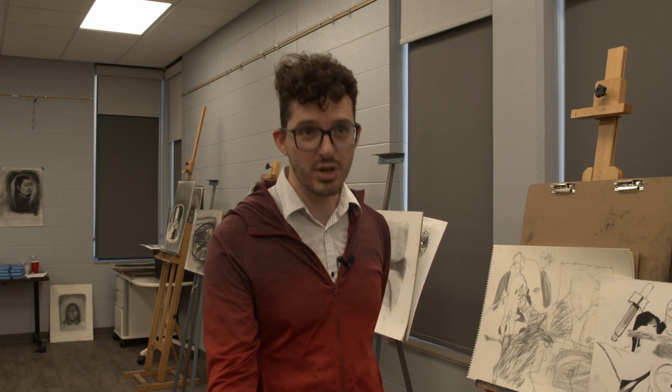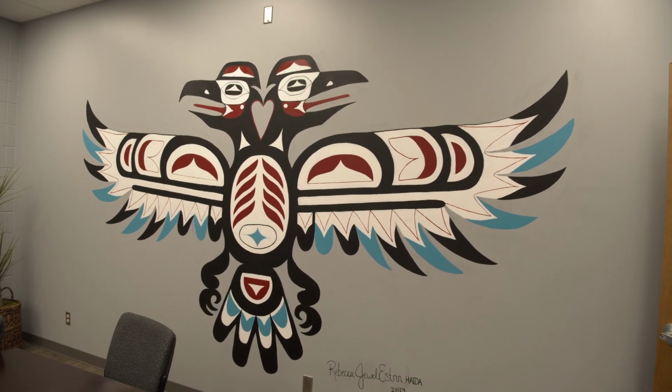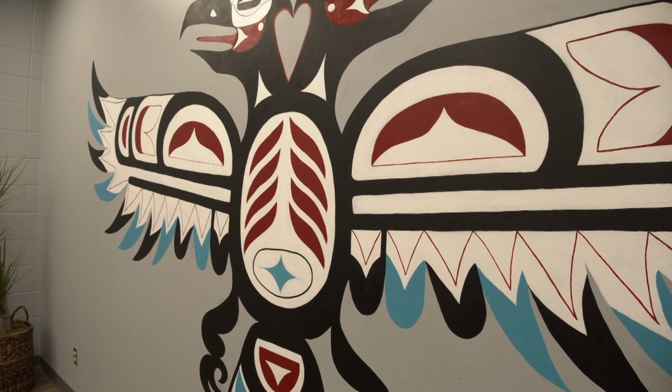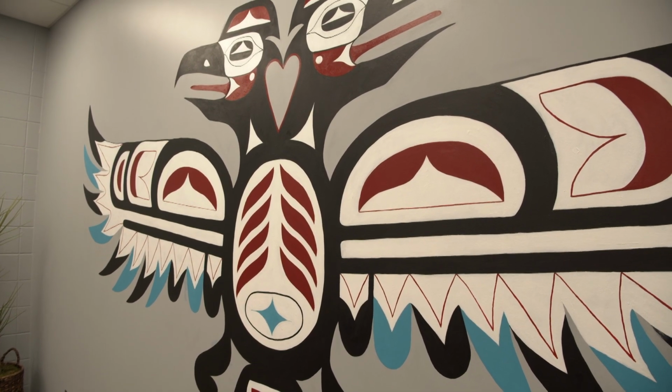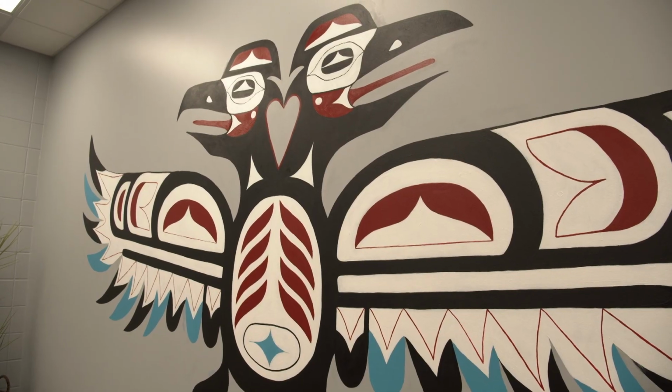Some students are reconnecting and they are really seeking the traditional arts, what we might call the traditional arts, although it's hard to define what's tradition when it's living. It doesn't just mean from the past. Yeah, this mural by Rebecca Estrin, Haida artist from Alaska, in a very specific style of drawing called form line design. Extremely difficult style. Follows a lot of rules.